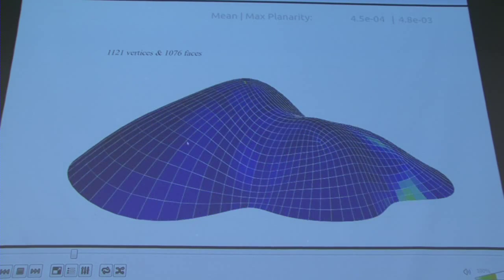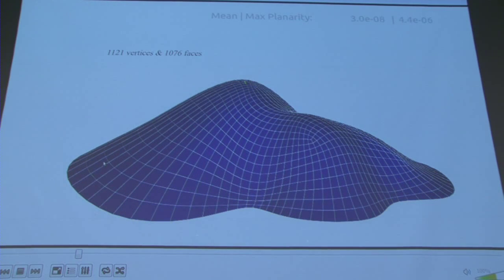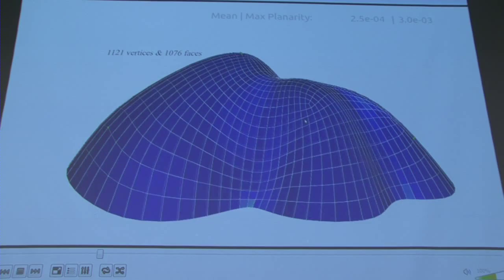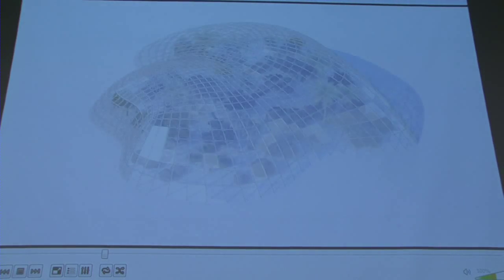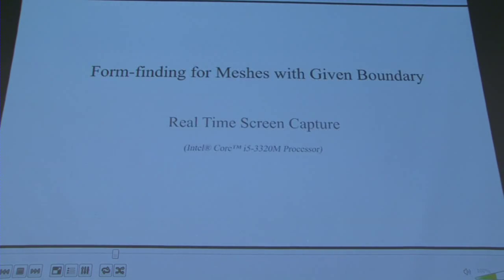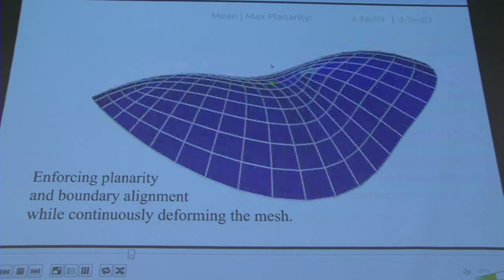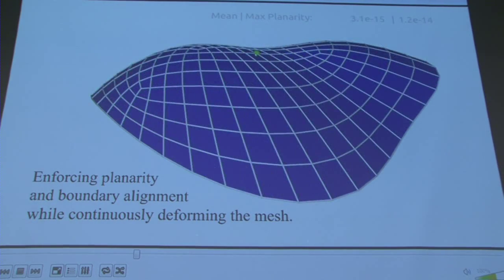Or with more faces, it takes a little bit longer then, but still the user can really manipulate this structure and always make sure that these constraints on, in this case, planarity of faces is maintained, and then this is the final design. You start with a non-flat boundary, works as well. A lot of red around, so very non-planar, but quickly it adapts to planarity.